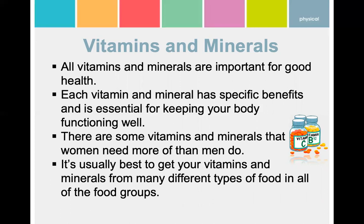And it's usually best to get your vitamins and minerals from many different types of food in all of the food groups. So it's best for you to eat a well-balanced, well-rounded, healthy diet, but sometimes you will have to turn to supplements in order to get the vitamins and minerals that your body needs. And that is a conversation that you would need to have with a physician.